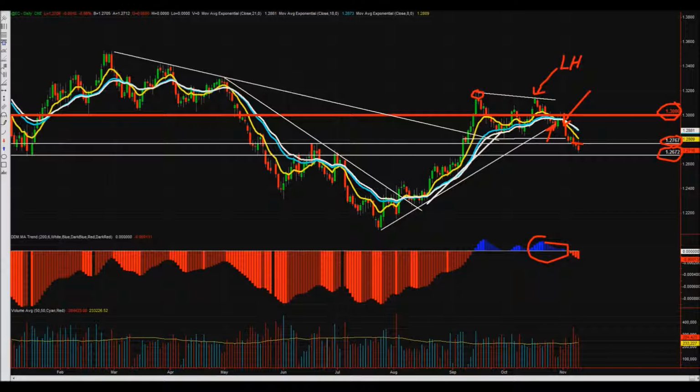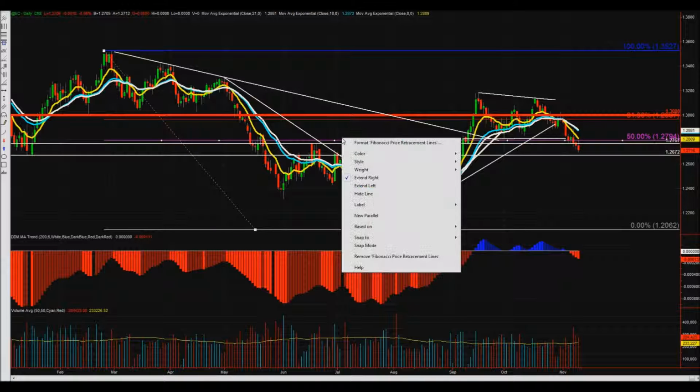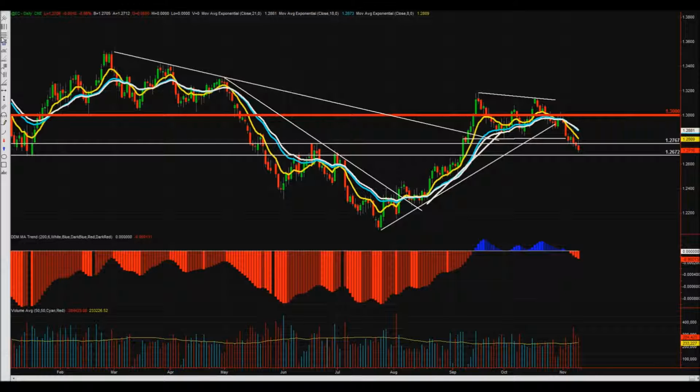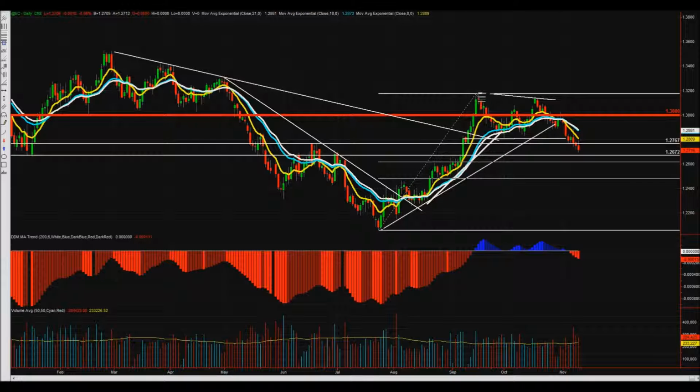So what you've had here is, let's take a look at a couple of different scenarios. So we've got this high to this low, and you can see here we cleared the 61.8% retracement initially, and then we came back down through it. But I think the key levels in play here, let's take a look at this retracement here. How do I remove this? Remove. Okay.